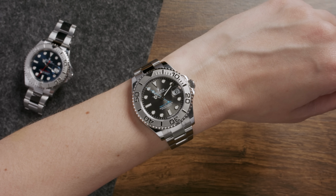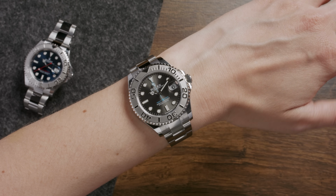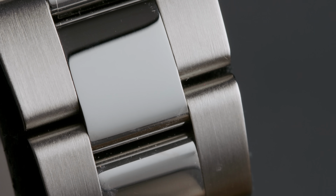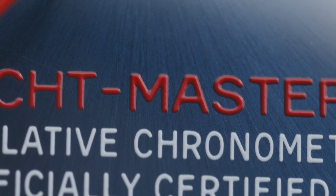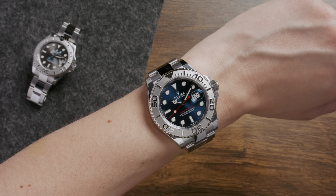Though the fixed link sends the actual length of the watch to a bit over 46.5mm, it still wears perfectly compact on my wrist, and the 904L steel and the Oyster bracelet feel as silky as usual. It feels very much like a bespoke Submariner in a way, because if you consider the discontinued models too, you get such a big variety of colors and sizes for that watch, which is rather unusual for a Rolex that isn't a Datejust.